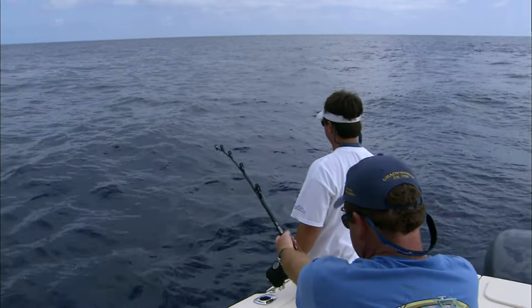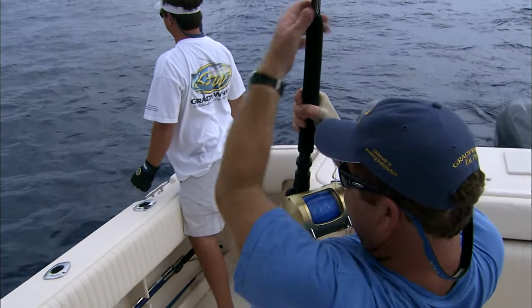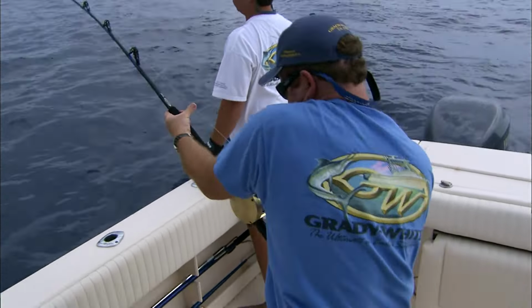Put the pressure on. Get that leader up. Let's get a release. And when I touch that leader, you back that drag off halfway. Pump him up, you got him. Inch it now. I'm fighting for feet. There he is. All right, we got a leader release. Back off that drag halfway. Watch your rod tip, don't get it tangled.